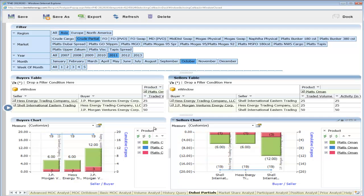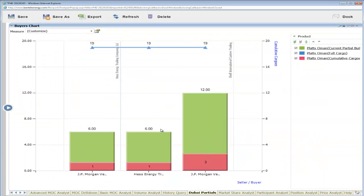What the Dubai partial tab does is look at the accrued number of partials that every market participant has, and then also rounds out the number of cumulative cargoes that market participant has acquired in a given month. So let me actually maximize this buyer's chart. You can see that we break it out two ways, both in terms of who's buying partials and who's selling partials, but let's go ahead and maximize this buyer's chart so that you can see a specific example.